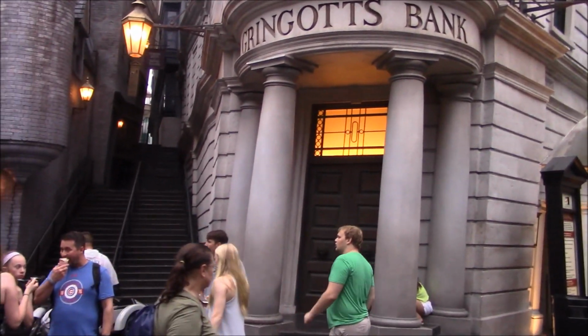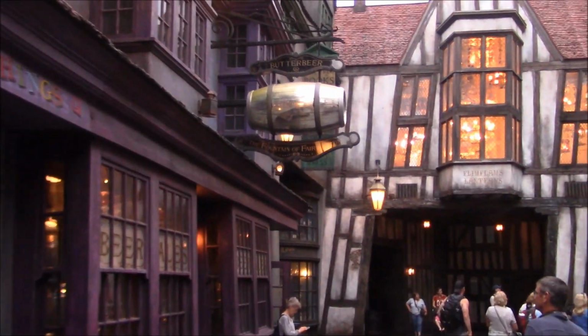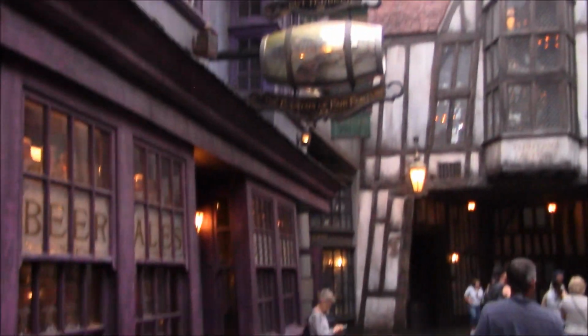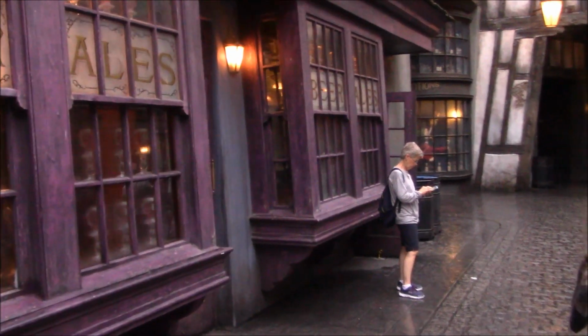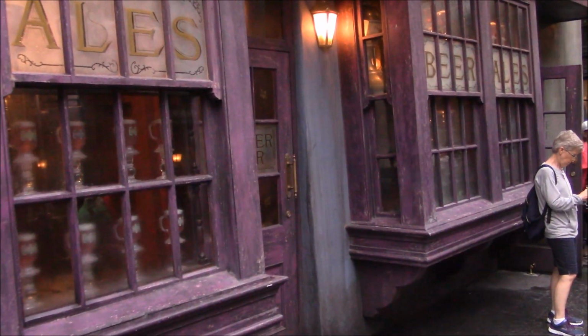Real quick here in front of Gringotts, I'm going to turn left. We're going to come up to the Fountain of Fair Fortune. This is probably my favorite place in both Hogsmeade and Diagon Alley to get butterbeer.